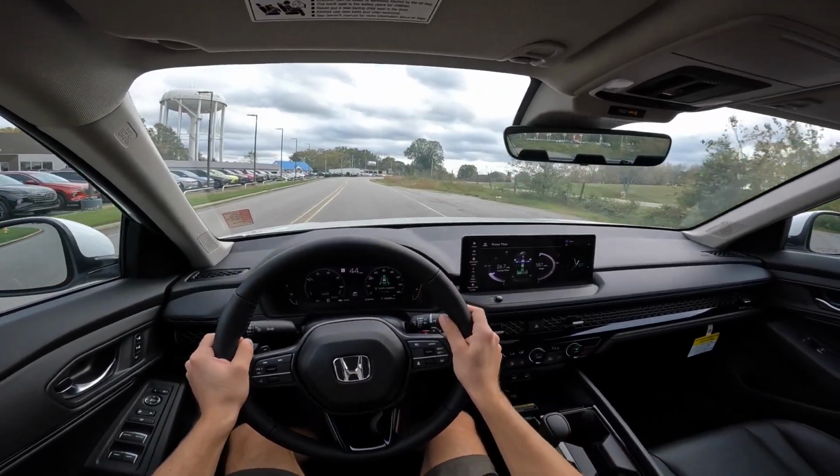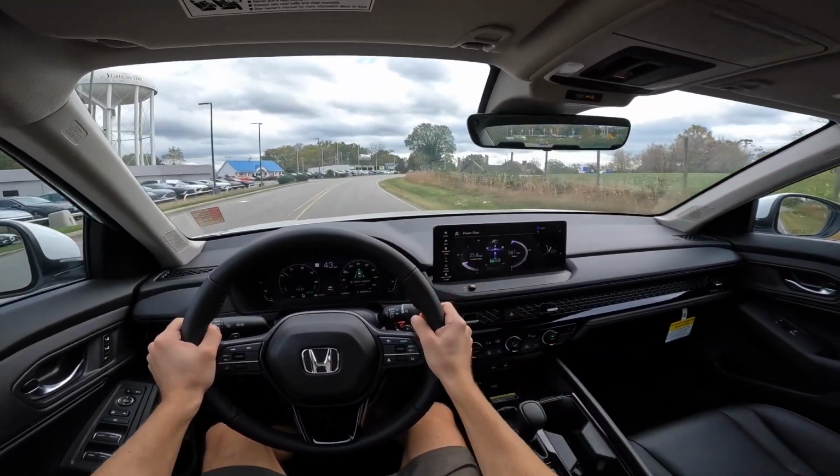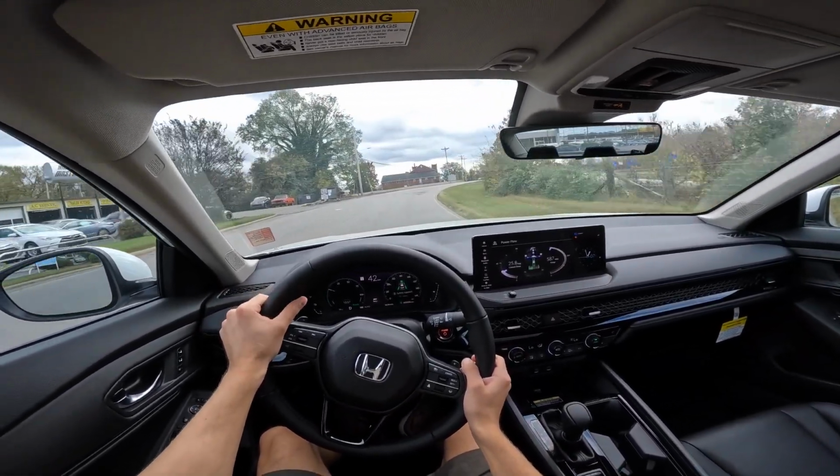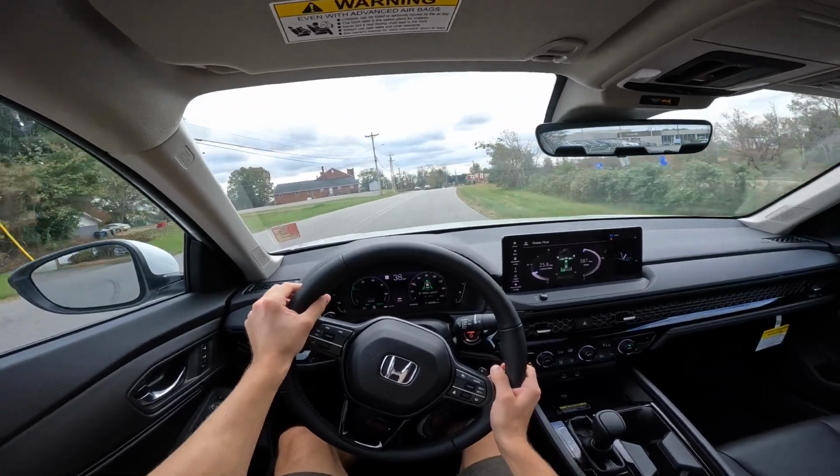So driving now in just a normal drive mode, this is a pretty comfortable car. I wasn't expecting that. You are hearing some road noise right now just because this isn't the best road. Well, there's no wind noise or anything like that. This is really smooth. The suspension is absorbing bumps really well. I'm pretty impressed with that.